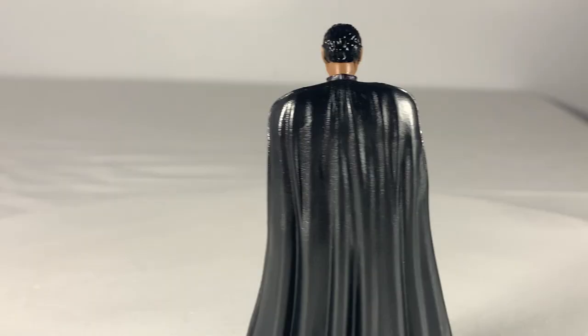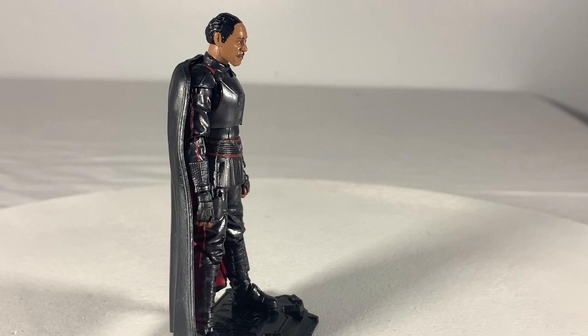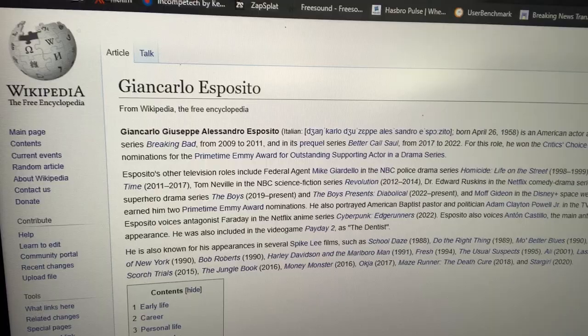Luckily, I got Moff here on sale for $9, and if I would have waited 2 weeks, I could have gotten him for $3. Moff here is kind of the main villain of The Mandalorian and is played by him. I will probably butcher his name, hence why I just show it. We'll just use his last name, Esposito, because I think I have that down.